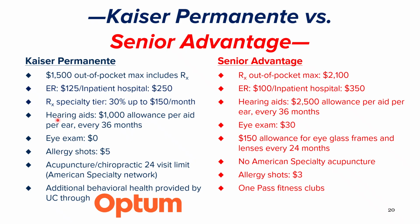The hearing aid allowance is different. It's $1,000 if you don't have Medicare. It's $2,500 if you do. Eye exams are $0 if you have regular Kaiser, but $30 if you have Senior Advantage. But allergy shots are $5 if you don't have Medicare, $3 if you do. There is a $150 allowance towards eyeglass frames and lenses every 24 months if you have Senior Advantage. You have no such allowance if you don't have Medicare.